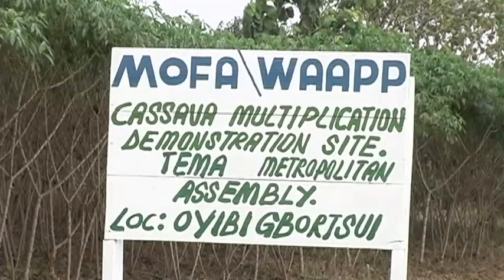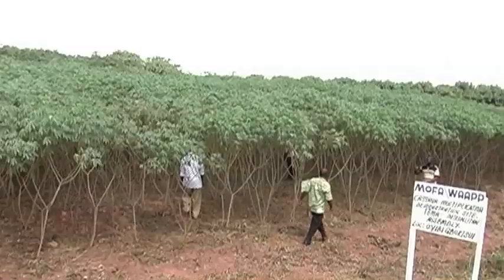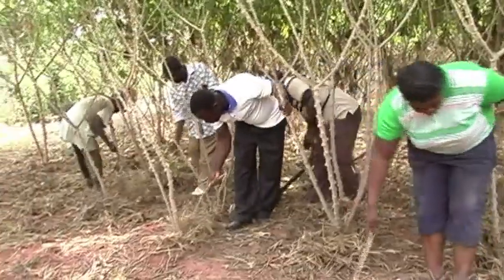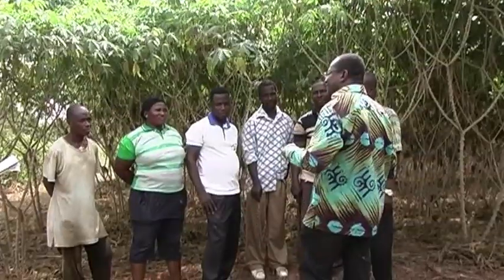And we have the FFS, Farmer Field School. We bring the extension and then the researchers and the farmers together, and then they take them through the new varieties, as to how to plant and then harvest, and how to handle the new varieties.